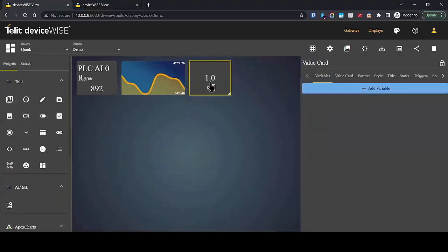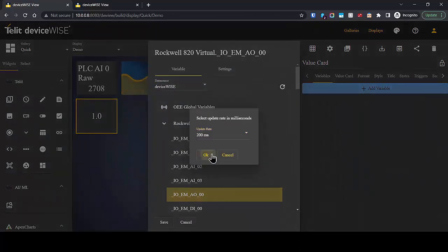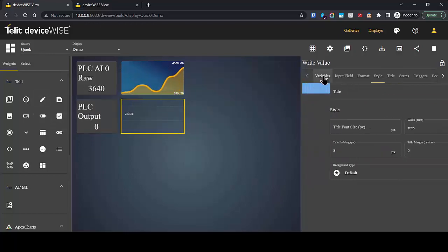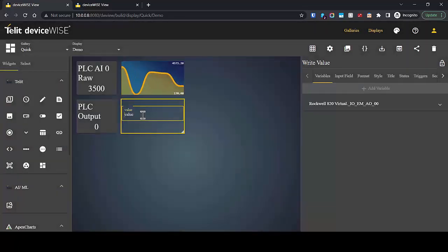But not only can you visualize data, you can also control devices on the other side as well. So let me grab this widget here and take a look at the output of the PLC. So if I can go ahead and take that output, and I'll give it a title that says PLC output. I can grab a write widget here and go ahead and say that I want to write directly to the output of this PLC. Anytime I do this, I'm just going to say a value of 123. I want to write that directly to the PLC.